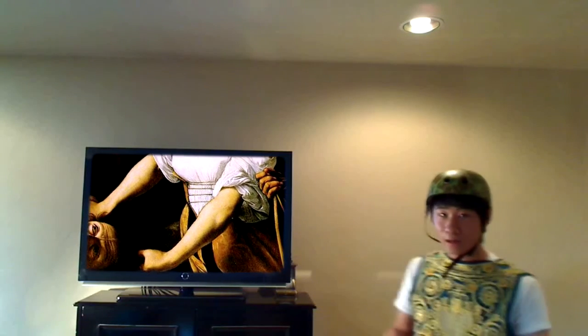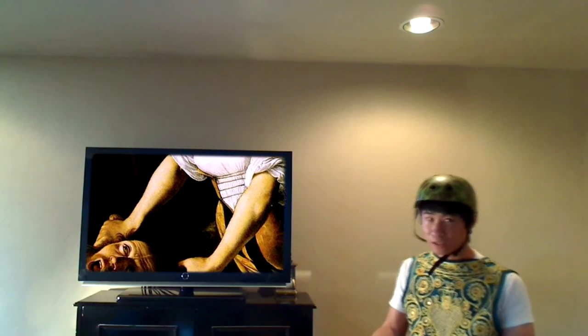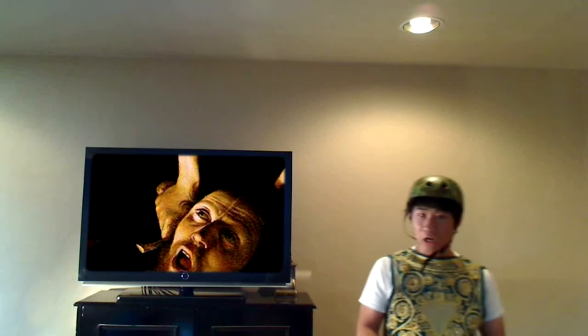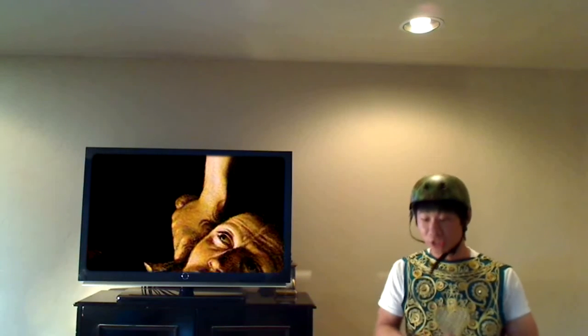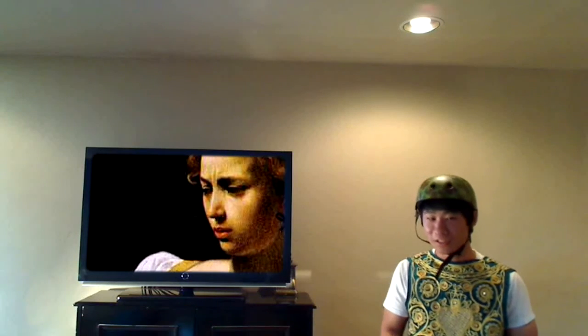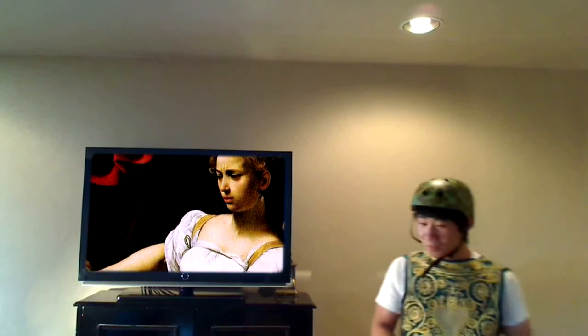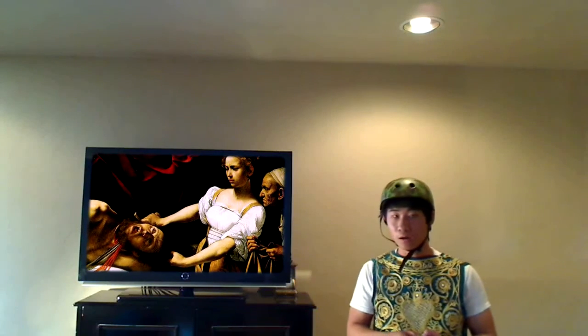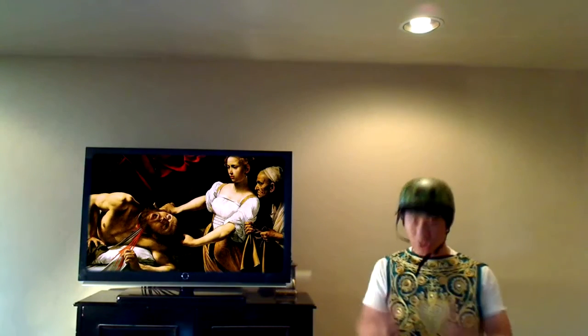And many great aspects of Baroque art are present in this painting, such as intense drama, which is shown by Holofernes' twisted expression, and Judith's, which is of subtle disgust. Also present in this painting are the use of rich and deep colors and intense light and dark shadows.